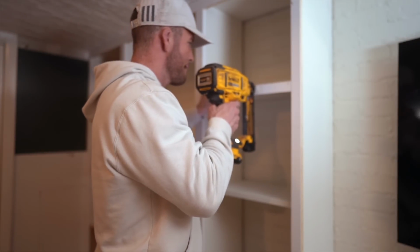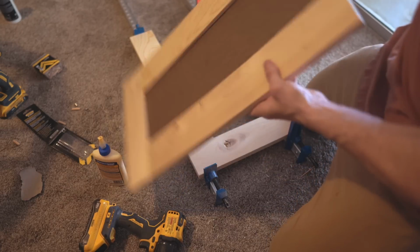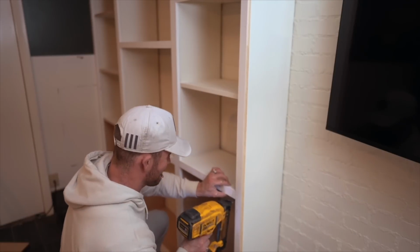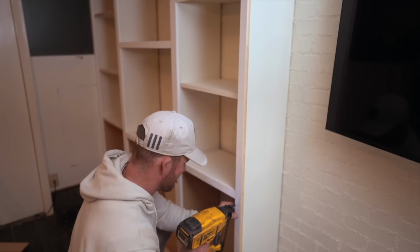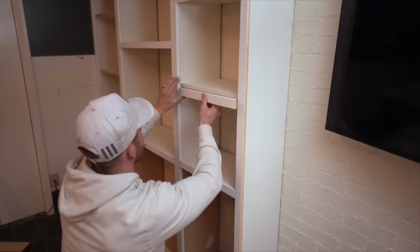He also made cabinet doors for these, and this was his very first attempt at making cabinet doors, but I'm actually going to upload a separate video going step by step for this part. If you're interested, just watch out for that video, or if you're watching this at a later time, I will have that video linked in this video description.